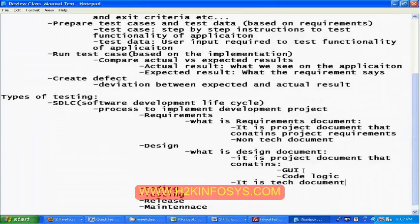Okay, so it contains the GUI, what's the look and feel of the application. For example, you talk about the login page. How the login page looks like, right? It contains a username text box, a password text box, and the OK button. That should be part of your GUI part, the graphical user interface, the look and feel of the application, and also the code logic.